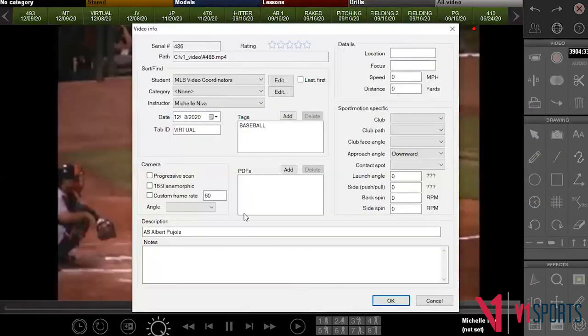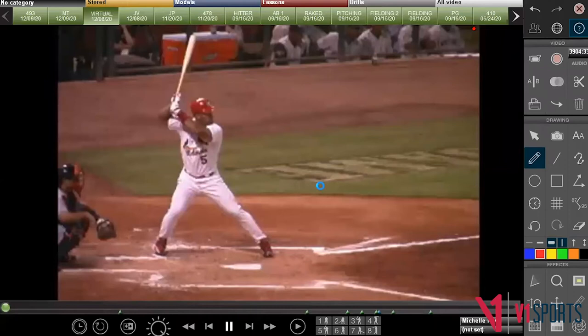Also in the video info page is the notes section. If you have any notes on this video that you want to leave for yourself, something you can come back to and reference, you can always throw them in here on the bottom section. So a couple of really useful items there in the video info page and the video storage area. But really all it is is video storage.